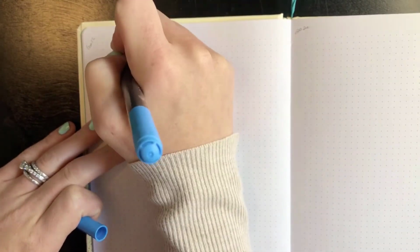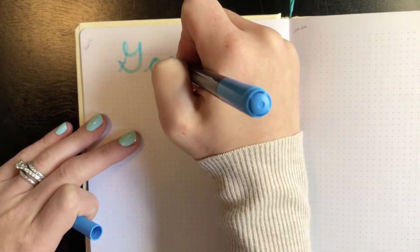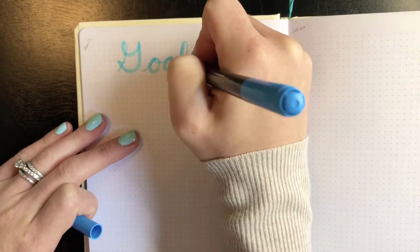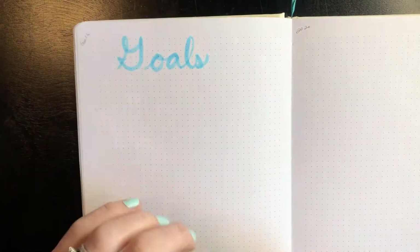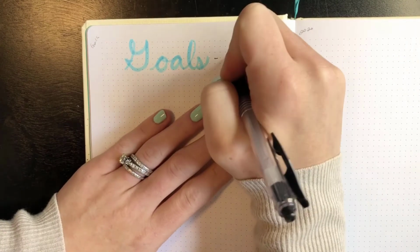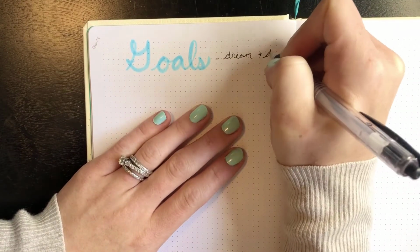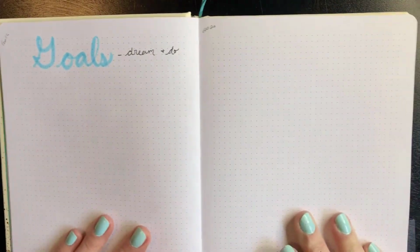These two pages are going to be about goals. And then I'm laying out a format for 2020 so I can look at my goals and then go to the 2020 page and put in when I'm going to complete those goals and when I think I'm going to have time to work on them. So this bullet journal is going to be for the last 5 months of the year.